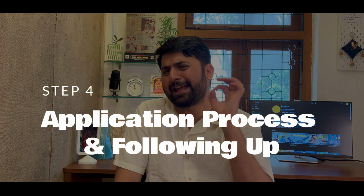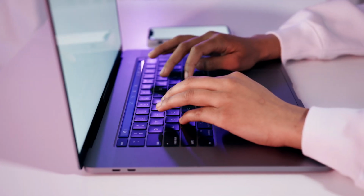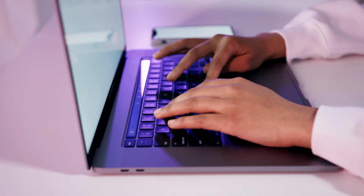Step number 4 is application and following up. Now you have sent your applications. It's time to follow up. So here's what you need to do. Point number 1 is firms with specific application process. Some firms have a specific process of application and it is listed on their website.